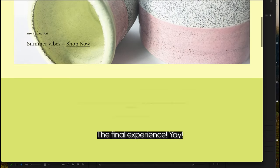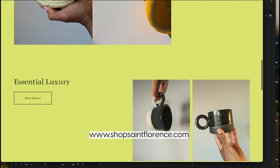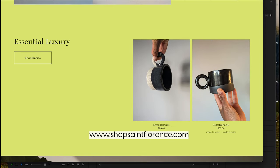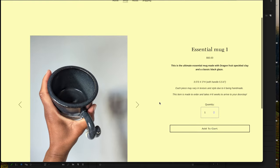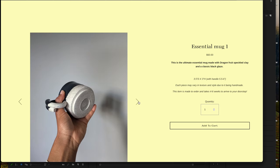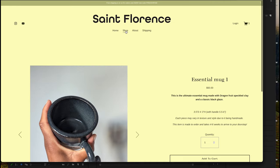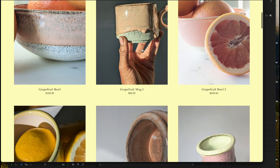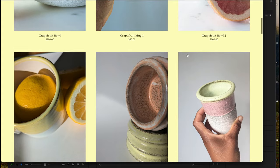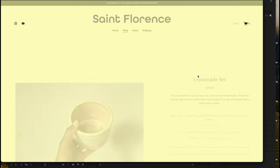Okay, my shop is finally up. I'm so happy. It took me literally all day to do, but here we are. I love the bright colors. It just reminds me of summer, and I was just trying to give a cheery vibe to the whole essence of it. And so the shop page has different categories: cups, bowls, sets, mugs, all different types of things. And just go in there and take a look.